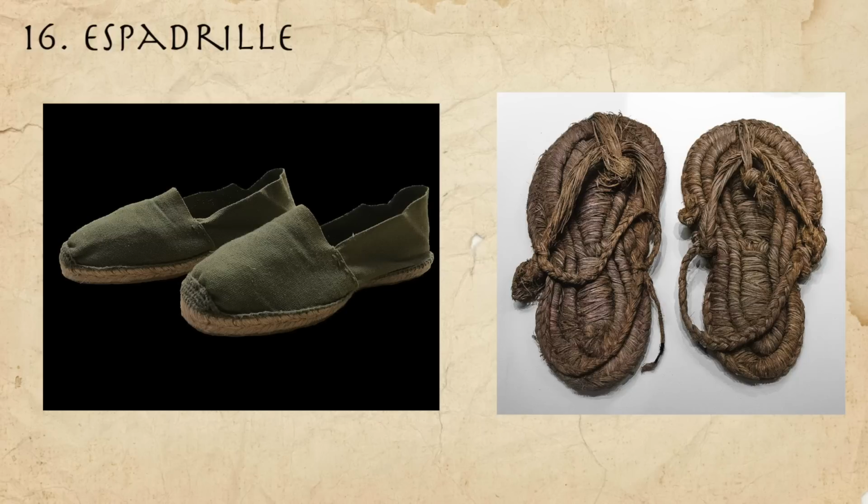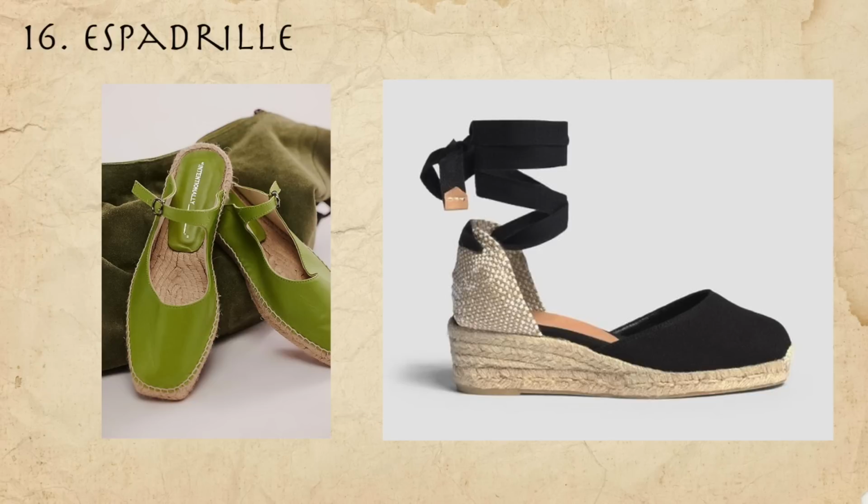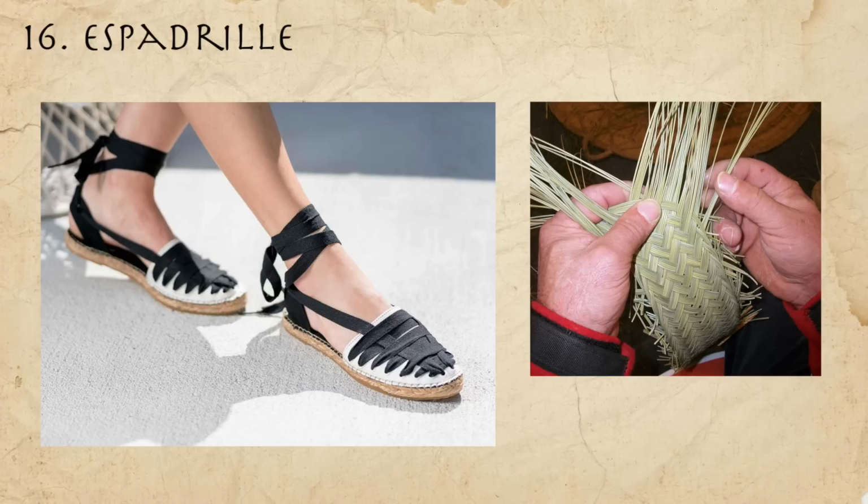Next one is espadrille. Espadrilles are casual, rope-soled, flat but sometimes high-heeled shoes. They usually have a canvas or cotton fabric upper and a flexible sole made of esparto rope. Esparto is a tough, wiry Mediterranean grass used in making rope. The uppers vary widely in style.